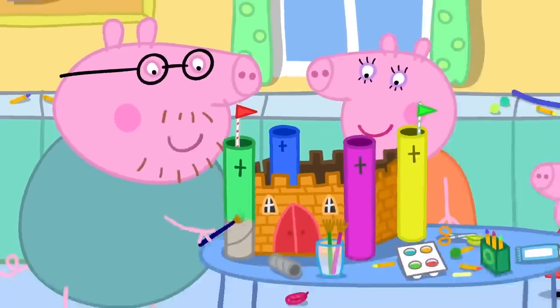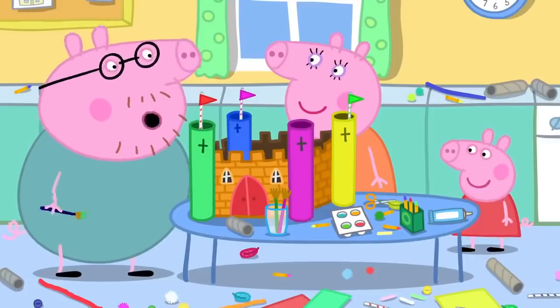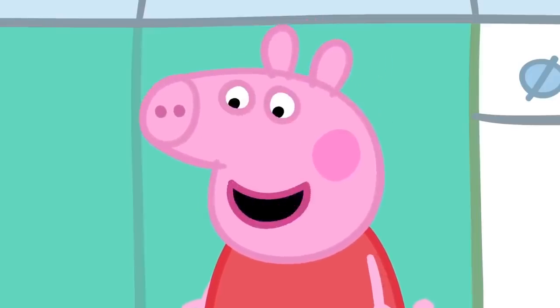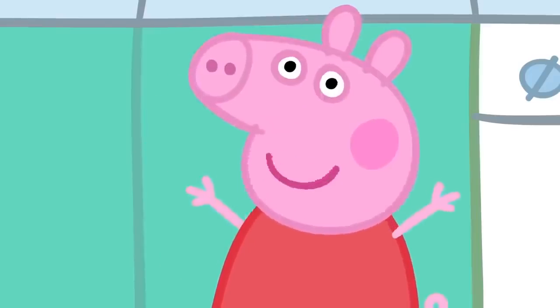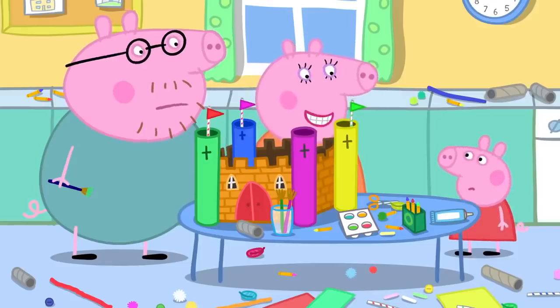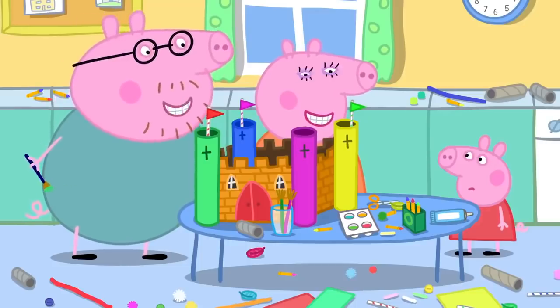What do you think, Peppa? Wow, that looks just like a castle. Oh, we got there in the end. It just needs one more thing. Glitter! Ooh, glitter would stop the castle looking real. And anyway, we've completely run out of glitter.